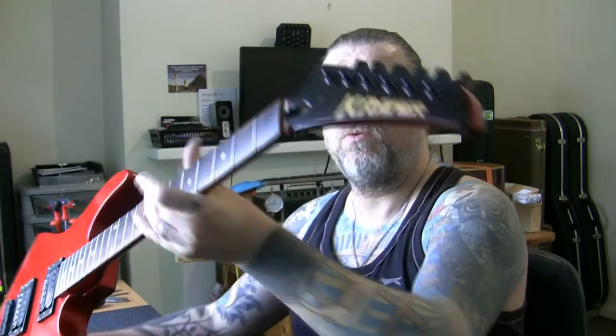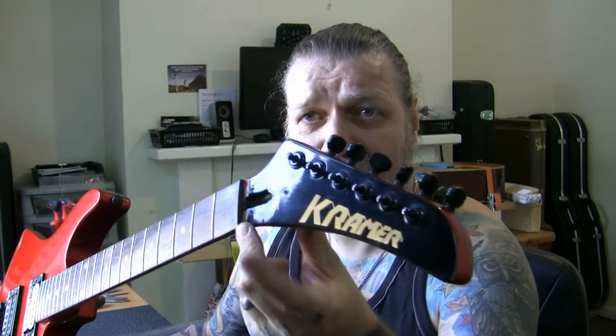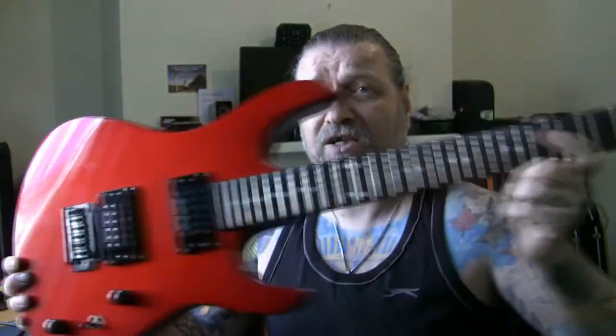Something else that's missing as well, it's got no truss rod cover there. I don't know if it's in the bag, I haven't looked. Thing is, I've got some free ply knocking about. I'll make him a truss rod cover for that, so it's going to look fantastic.